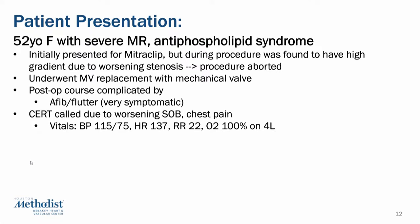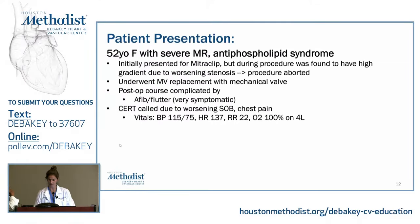A 52-year-old female with severe MR also has antiphospholipid syndrome. So she initially presented for a planned MitraClip procedure, but the procedure unfortunately was aborted, as during the procedure she was found to have an elevated mitral valve gradient due to her worsening stenosis. So she ended up undergoing a mitral valve replacement with a mechanical valve several days later.